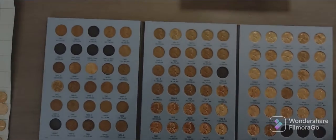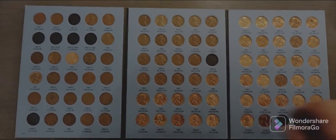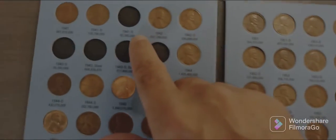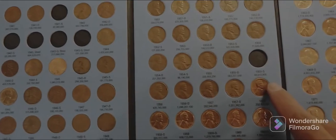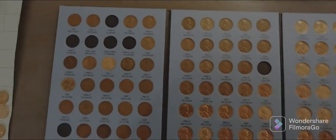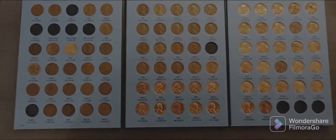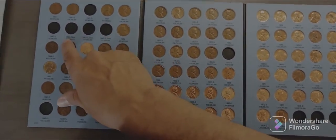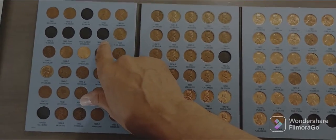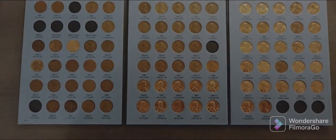Okay, and the next book in order is 1941 to 1974S. And I'm really surprised some of these I haven't found yet. Like we have the 41S, the 42S, and down over here the 55S. These are all findable cents, as well as the 49S. Just haven't found them yet. Really hoping to get this one filled. The steel cents obviously are going to be very hard to find. You find very few of these. I think in 12, 13 years I've found a total of 2 of these in circulation. So, but we're going to keep looking.